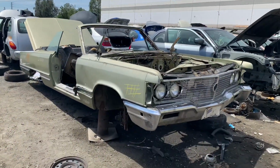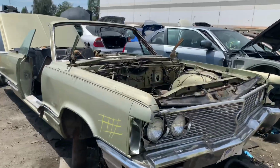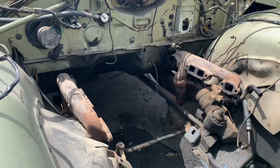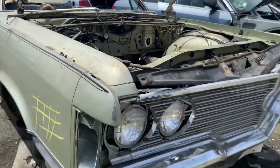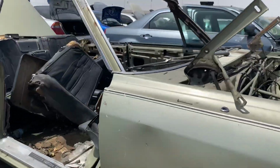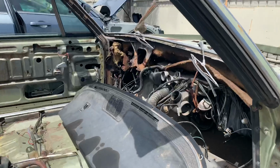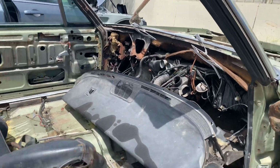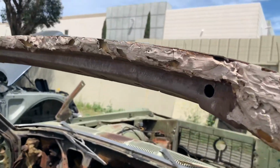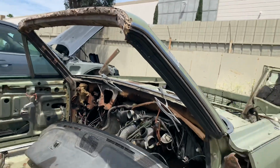All right, here's kind of a weird one. This is a 1968 Chrysler Imperial. It's actually a two-door hardtop that the roof's been cut off, so it's not a real convertible. Still, it's pretty straight, and I believe I saw the pictures online. This thing was pretty much all there when it came in. It's got some dents, probably from a forklift. Someone's already ripped apart the dash, probably pulled all the AC stuff off of it. If you look, somebody had cut the roof and they filled it in with Bondo and foam so you couldn't cut your hand on it.